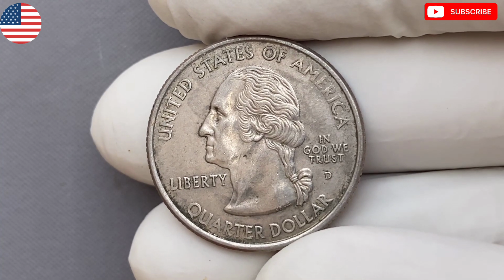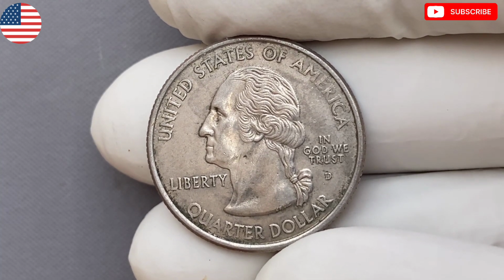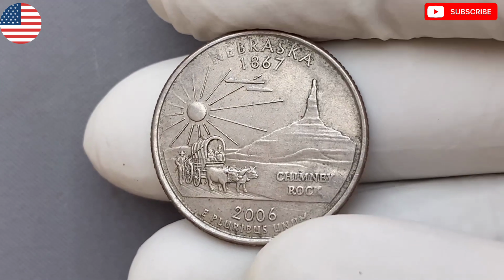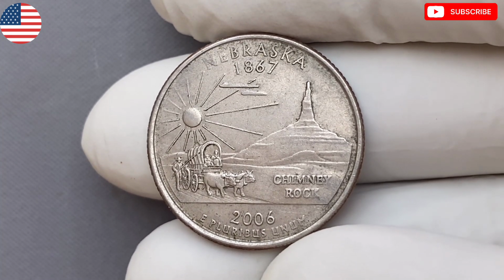Who knows? The next great treasure might be hiding in your pocket. Happy collecting, and never stop searching, because history and hidden value often come in the smallest of forms.